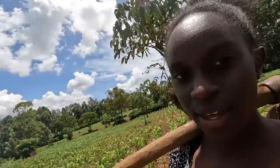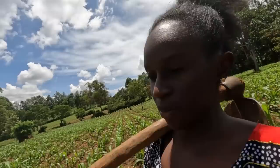We are heading to the shamba, guys. Yes, this is a jembe, the one I'm carrying on my shoulder. It was already the planting season, and look around, guys. People had already planted their crops, and now we are going to remove weeds around them.